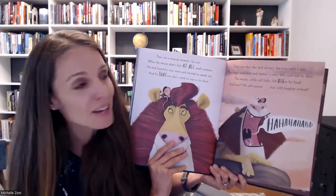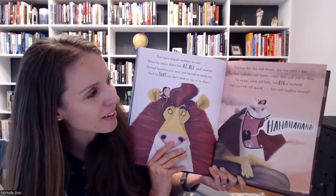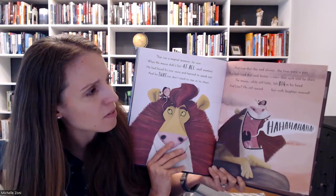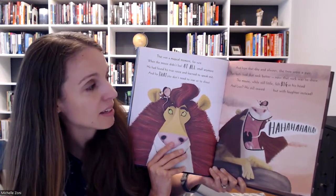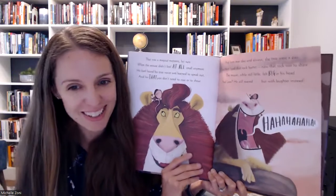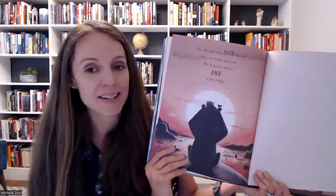And from that day and always, the two were a pair. They both liked that rock better now that rock was to share. The mouse, while so little, felt big in his head. And Lion, he still roared, but with laughter instead. Yes, that day they both learned that no matter your size, we all have a mouse and a lion inside.